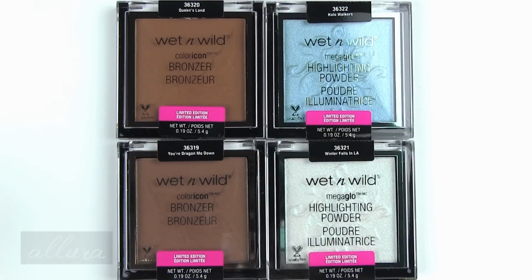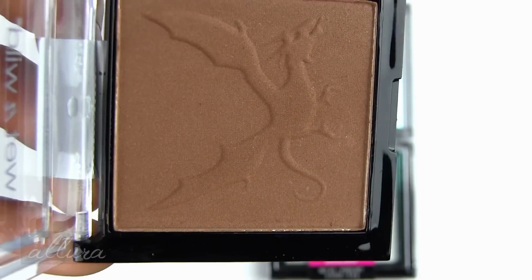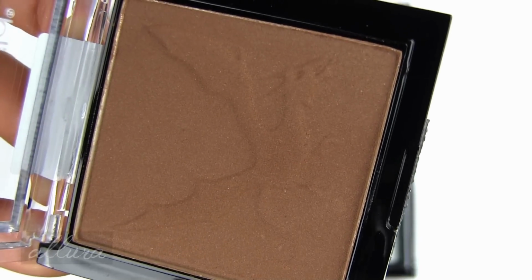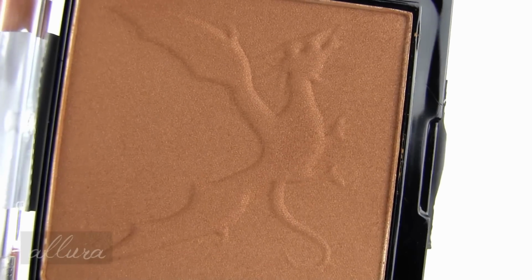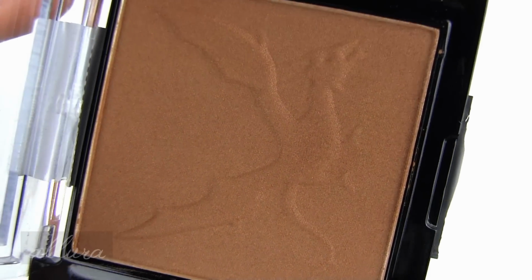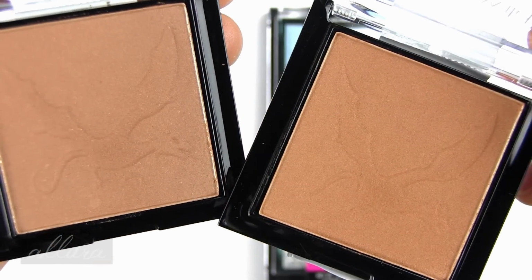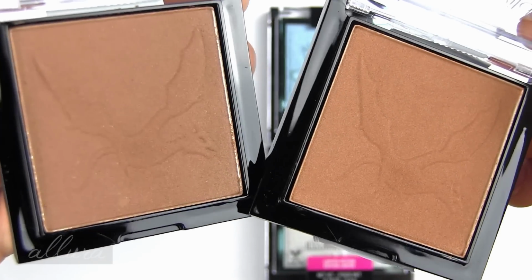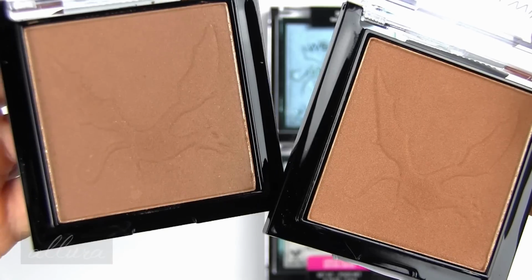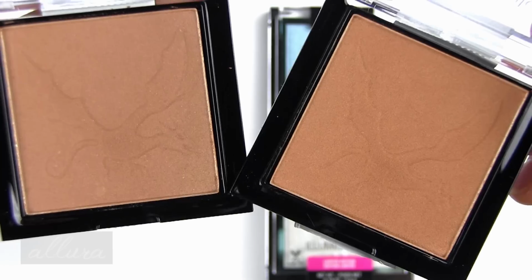Let's start with the 2 bronzers from the Fire section and the 2 highlighters from the Ice section. The first bronzer shade is called Your Dragon Me Down. As you can see, the bronzers have a dragon embossed on the pan. The second shade is called Queen's Land. I just want to show you side by side because it might be difficult to tell the difference unless they are side by side. Your Dragon Me Down is a cooler toned shade, and Queen's Land is a more warm yellow reddish shade.